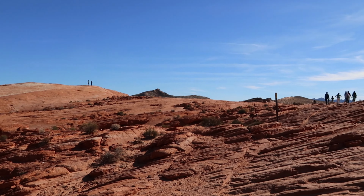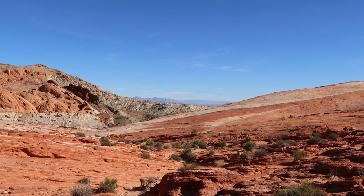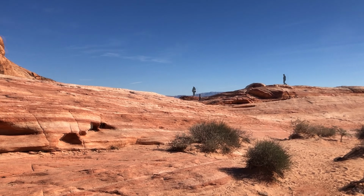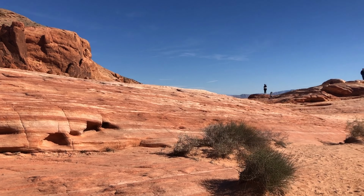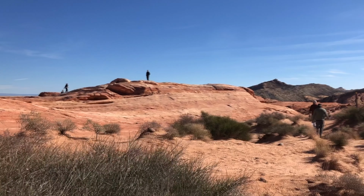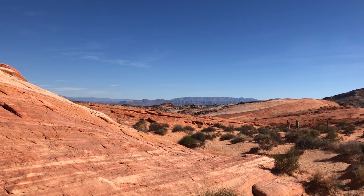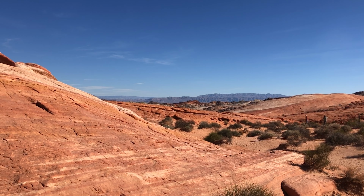See those little posts in the ground? Those are leading the way. This is kind of like when we were in Moab. They didn't have any real official park markers. So you can look for those posts to help direct you along the trail if you don't have one of those trail apps.